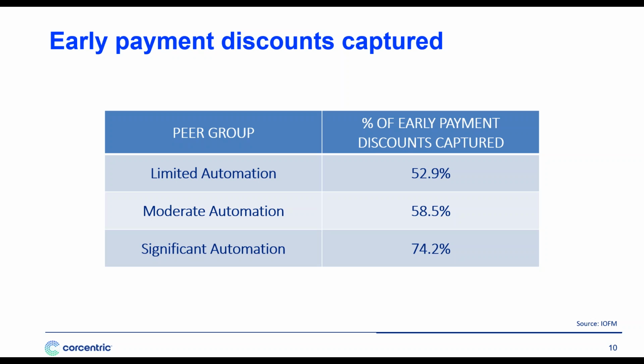Automation also helps organizations capture more early payment discount opportunities. 70% of CFOs want more opportunities for early payment discounts. Now, that doesn't mean they're going to take advantage of every one that comes in the door, but they want the opportunity to do it, for they realize that early payment discounts help you reduce your cost of goods. It also helps you build relationships with your suppliers. That's right. Some suppliers simply need accelerated payments, and they're willing to offer you discounts in exchange for a payment ahead of the invoice due date. Those payments can add up fast in terms of discounts.